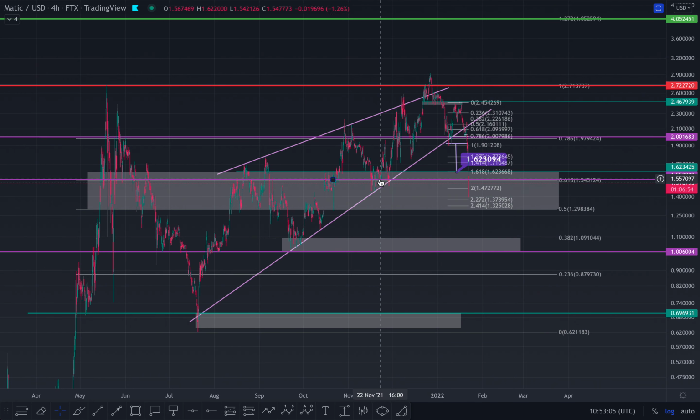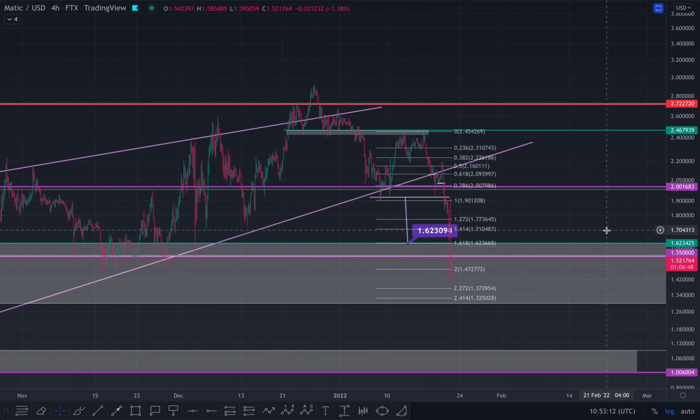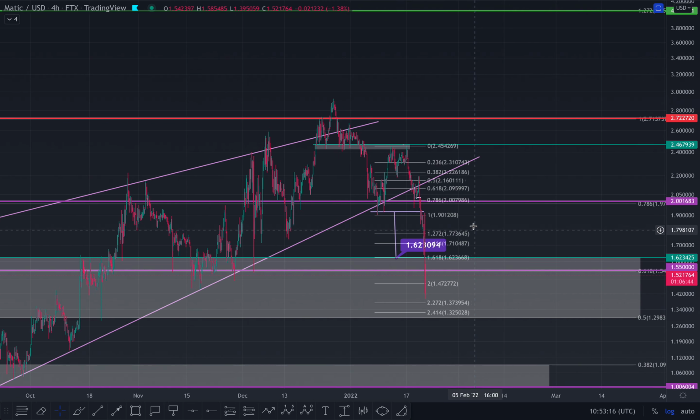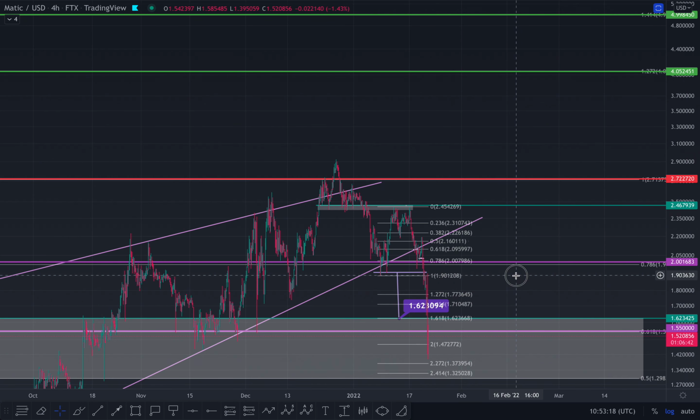But at each of these points, like this low here or this low, you can get bounces and basically invalidate further downside. We need that bounce. So I can give you targets to the downside, just like with these fibs. But if we're looking at price action, we need a pullback now.